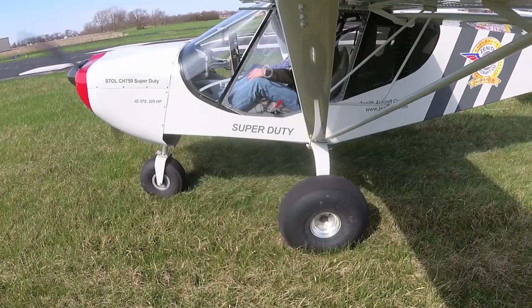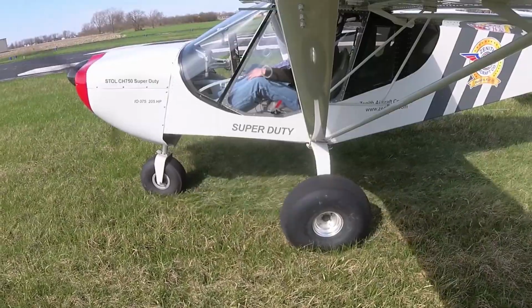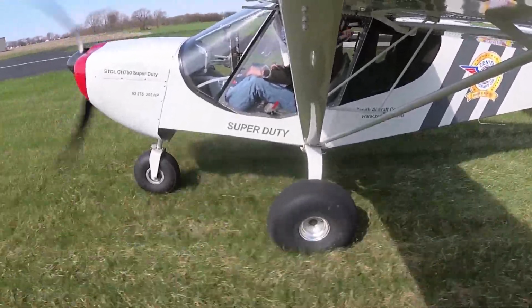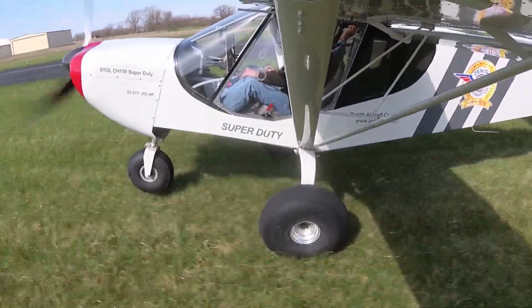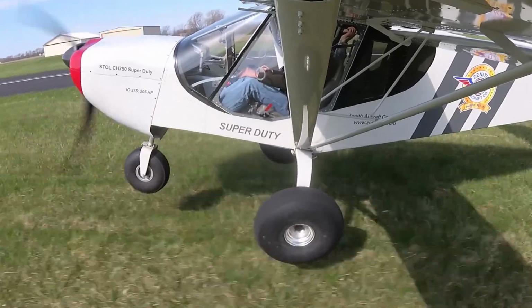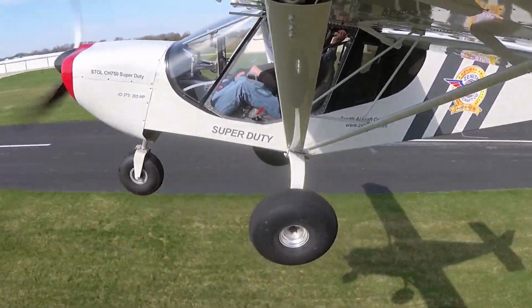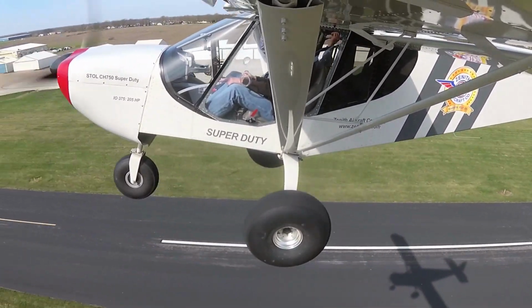What I like to do is have a little bit of flaps, stick all the way back, all at full power, brakes release, nose comes up. And it's going to take a little bit more drag on the grass, probably 10% more. Right. The nose wheel sure came off the ground quickly, didn't it? Oh yes, very quick. Didn't take any time at all.